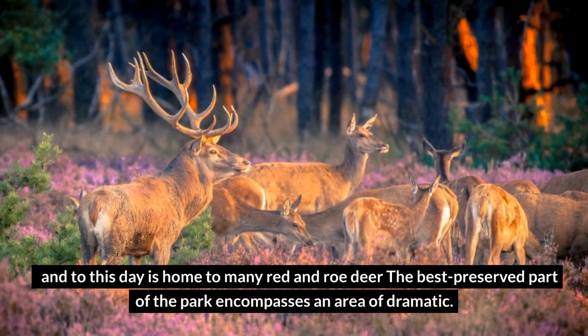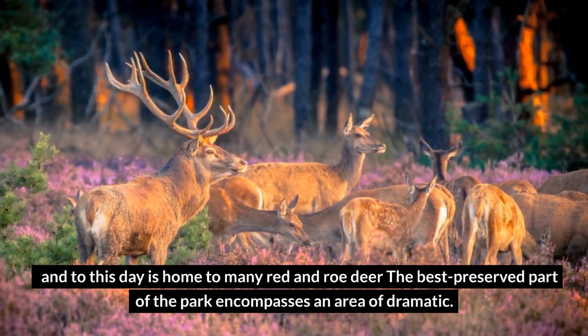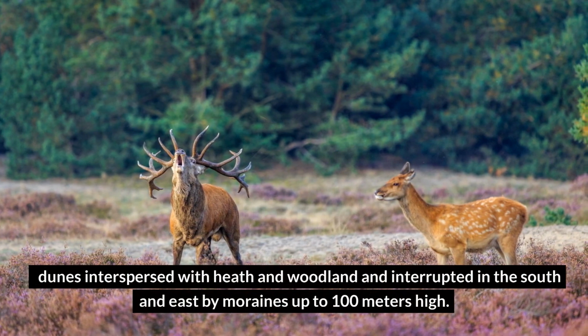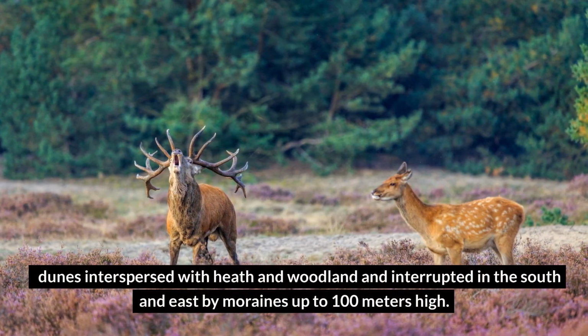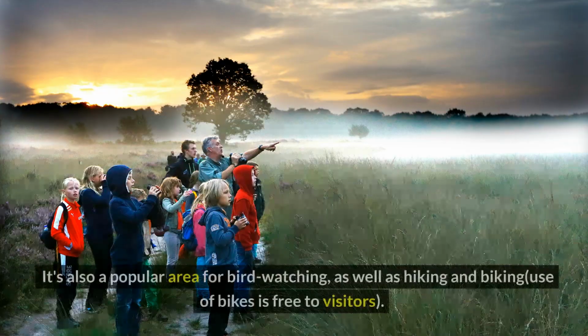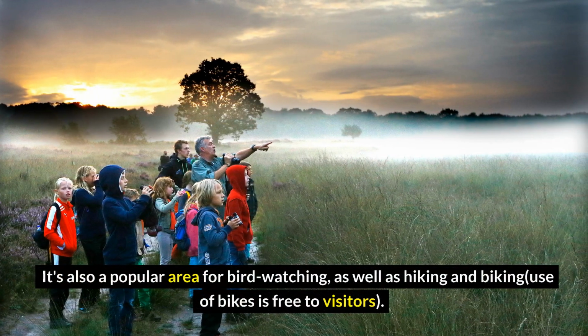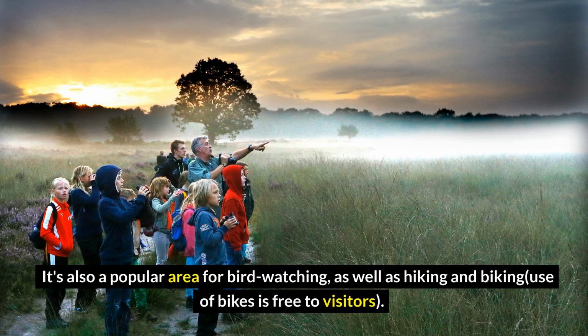The best preserved part of the park encompasses an area of dramatic dunes interspersed with heath and woodland, and interrupted in the south and east by moraines up to 100 meters high. It's also a popular area for birdwatching, as well as hiking and biking. Use of bikes is free to visitors.